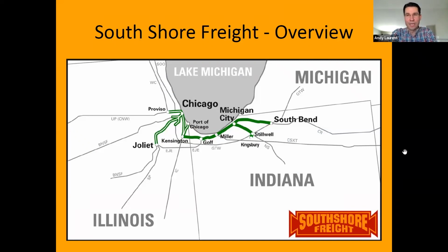So getting started, this was our standard map when I was at South Shore, and I'll be honest, I'm going to use pronouns a lot. We and us is going to mean the company, South Shore. I'm not there anymore, but I'm still going to use those pronouns as I go through this. So obviously, the main line between Chicago and South Bend, passenger service operated by NICD, South Shore Freight having exclusive freight rights to those lines, and then the freight only line from Michigan City down to Kingsbury.